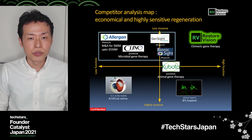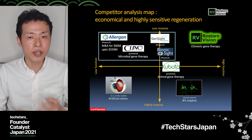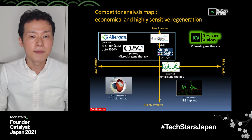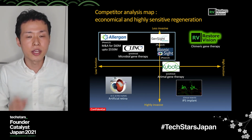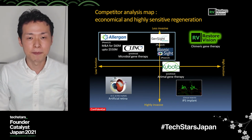Here is a competitor analysis map. There are 4 major competitors in the blue rectangle. They are all using microbial rhodopsin I mentioned earlier, so compared to them, our treatment has higher sensitivity and is functionally superior. In addition, the artificial retina and iPS require big invasive surgery and are expensive. So compared to them, our treatment is much simpler.